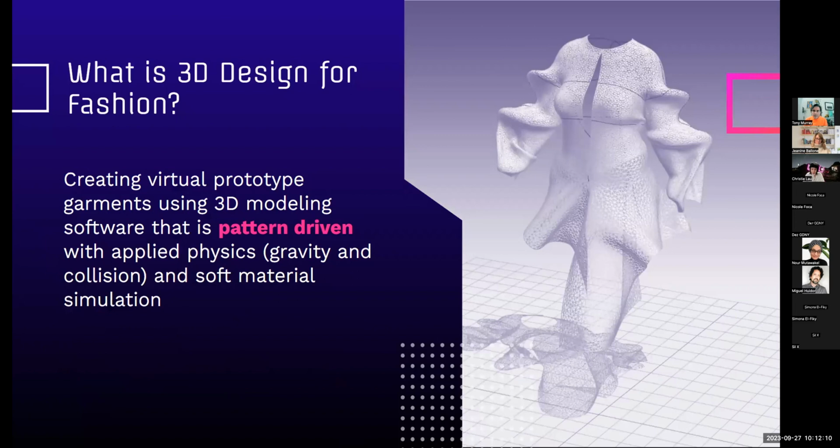So in summary, 3D design for fashion is creating virtual prototype garments using 3D modeling software that is pattern driven, with applied physics, specifically gravity and collision, and soft material simulation. I highlighted pattern driven because this is what distinguishes software like Clo3D, Browzwear, Optitex from other 3D modeling tools, in that it is really driven by the garment pattern. So the garment pattern is both an input and can always be an output of these software applications.